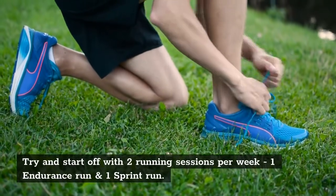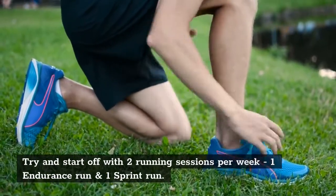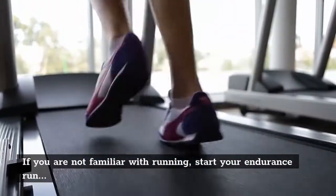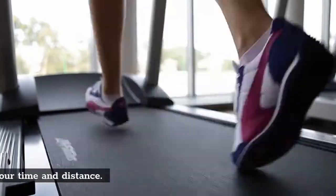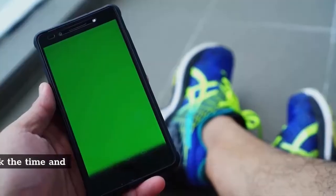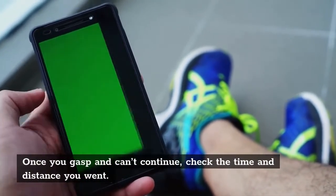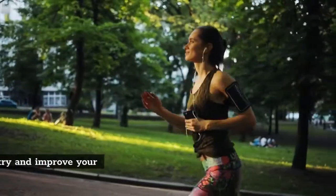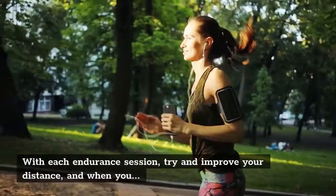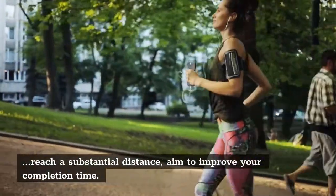Try and start off with 2 running sessions per week, 1 endurance run and 1 sprint run. If you're not familiar with running, start your endurance run at a moderate pace and track your time and distance. Once you gasp and can't continue, check the time and distance you went. With each endurance session, try and improve your distance, and when you reach a substantial distance, aim to improve your completion time.